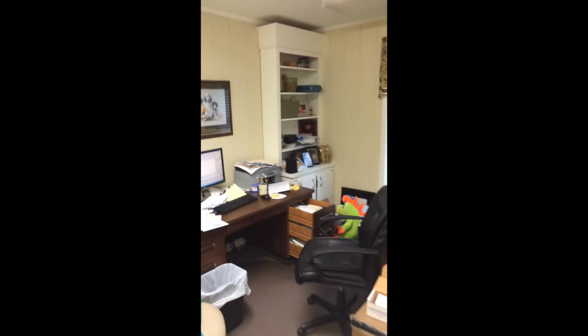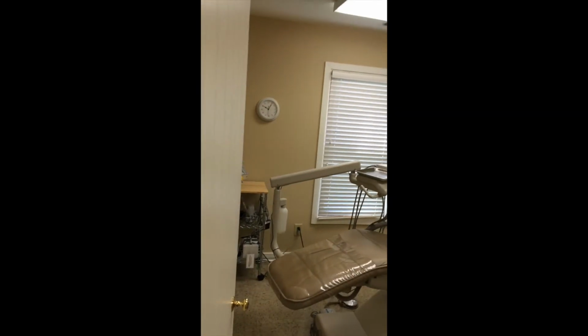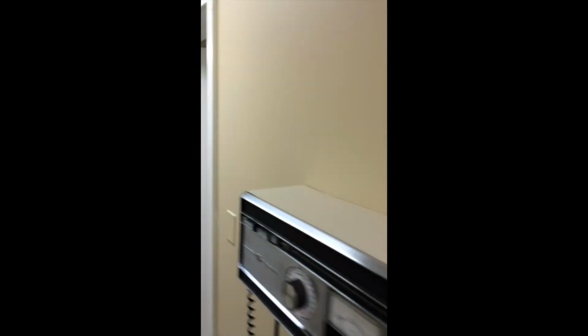Those 2 little areas, one was used for a panoramic x-ray, but it could be used for other things if you wanted to do a different type of setup. Private office back there you just saw, and this is another operatory. Of course, all these could be converted to straight offices. They did not have to remain as operatories.